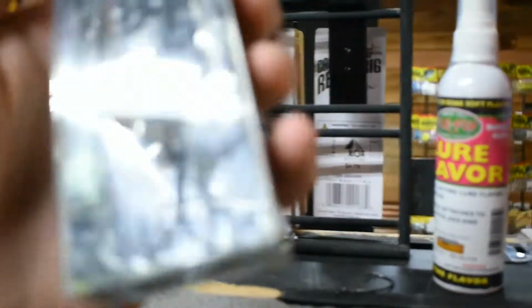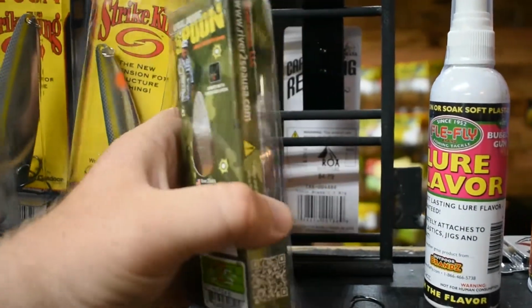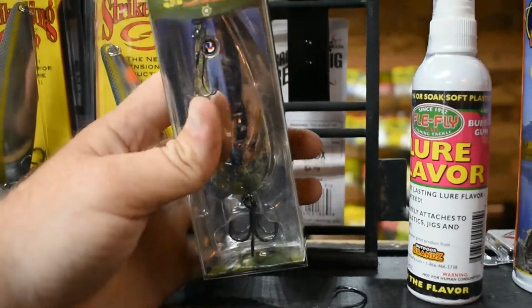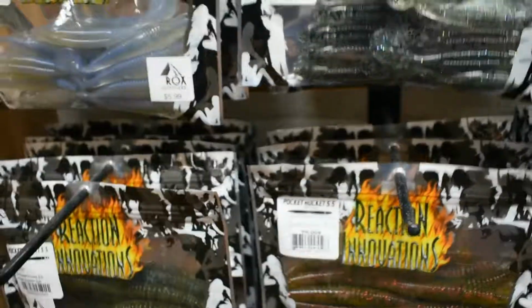And of course something I hadn't had the chance to throw yet, something that a lot of people's been talking about, is that Worldwide Spoon that James Watson came up with. I remember watching him, I think it was the MLF event on Table Rock Lake. He won that event with that spoon. Just fishing deep docks and everything else in about 30-40 foot of water.